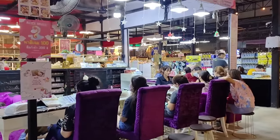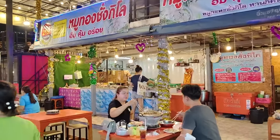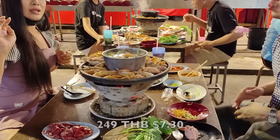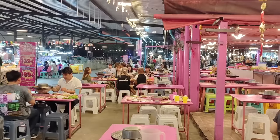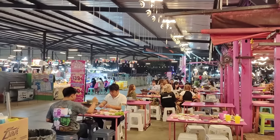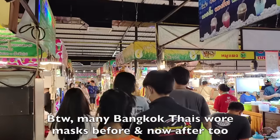Get your nails done, always popular. And again, this is a Tuesday evening. Still lots of people around. Wow, 249 baht for all of this. No end of eateries in here. I think if you came here on a weekend, this place would be heaving. But being midweek, it's good though. Lots of room to move. A little bit busy down that way. And busier down this way.